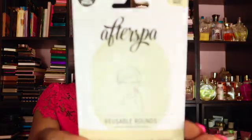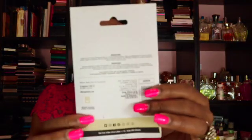The next thing I got is reusable rounds. I got something like this, I want to say in my cause box, which is kind of cool. They're reusable rounds. So if you ever use cotton rounds to take off your eye makeup, these you can actually use a couple of times and then throw them out. So that's what this looks like. That's very interesting. I got a 2-pack of these. I still haven't even used the one that I got before, but eventually I'll get around to that.